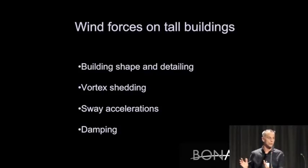Whereas with this, we're interested in how it moves. Specifically, we're talking about lateral accelerations, and we're talking about differential shortening. So those are the 2 biggies, and this is where we lead on. We're going to cover building shape and detailing, which is to manage the wind forces, so we can change those. We get into vortex shedding. I'll just touch on that. That's Leighton's court. Sway accelerations.